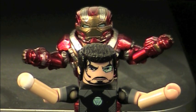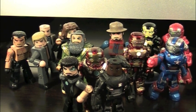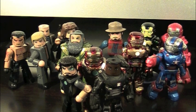Anyway, let's move on and do a full overview of the entire Iron Man 3 Minimates. So, overall that was the Iron Man 3 Minimates. Some great high-quality figures. Can't go wrong with any of the packs. The movie was disappointing, but the figures are great. I know, does that make any sense? The movie sucks, but the figures are great.